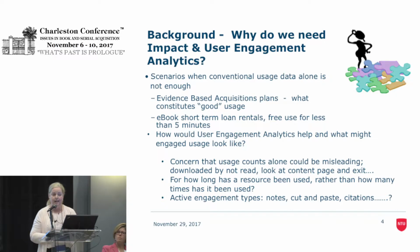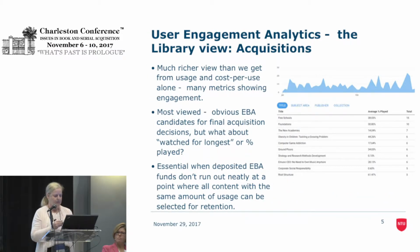And it was about that time that Alexander Street said they would be interested in partnering with us on user engagement analytics. I have to put my glasses on for this bit. So we've recently concluded our EBA plan, and the first thing to say is that the engagement analytics gave us far, far richer information on which to make our decisions than COUNTER usage alone would have done. And I'm going to pull out a very few examples that will hopefully demonstrate why this was the case.